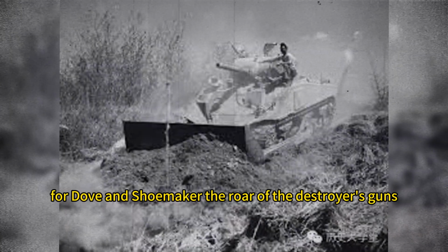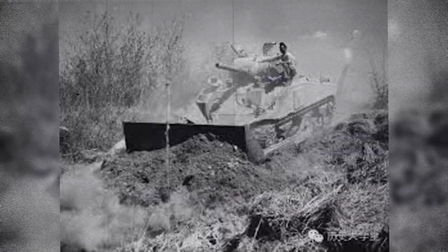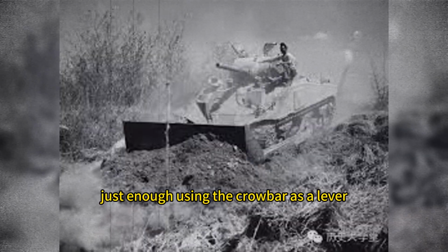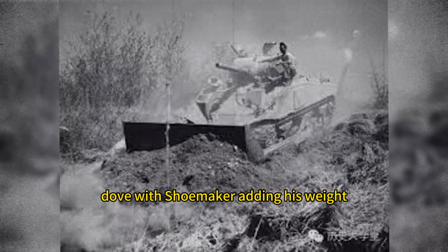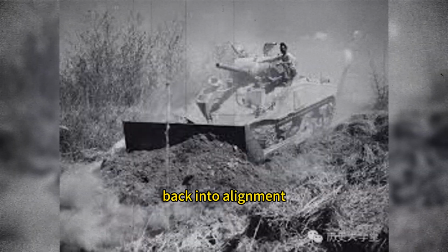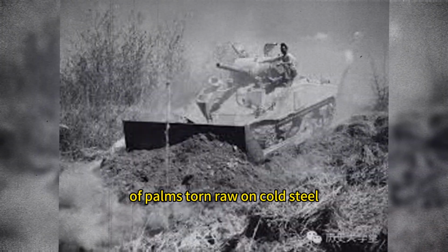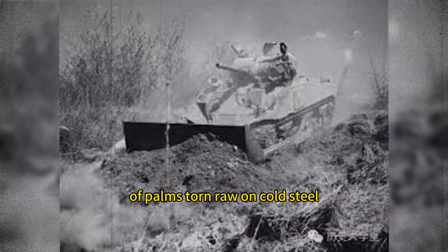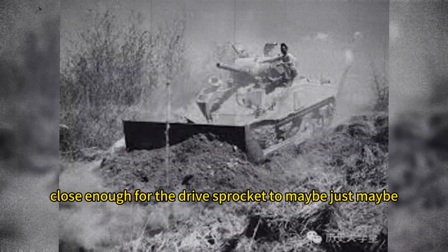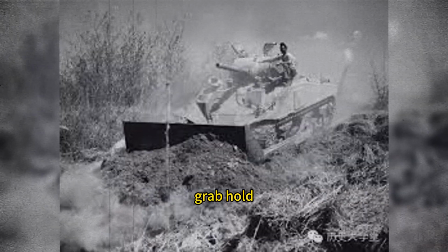For Dove and Shoemaker, the roar of the destroyer's guns was a symphony of salvation. The immediate pressure lifted, just enough. Using the crowbar as a lever, Dove, with Shoemaker adding his weight, began the impossible task of muscling the multi-ton track back into alignment. It was a battle of inches, of grunting effort, of palms torn raw on cold steel. They weren't fixing it, they were jury-rigging it, forcing the broken ends close enough for the drive sprocket to maybe, just maybe, grab hold. "Now!"